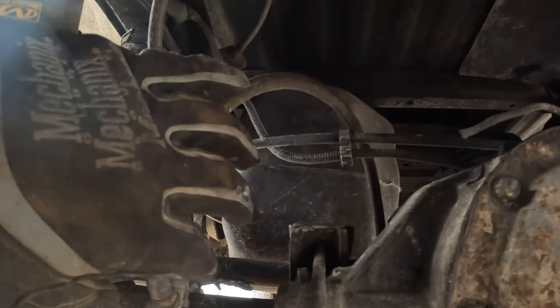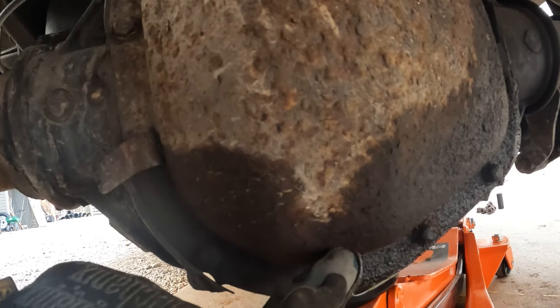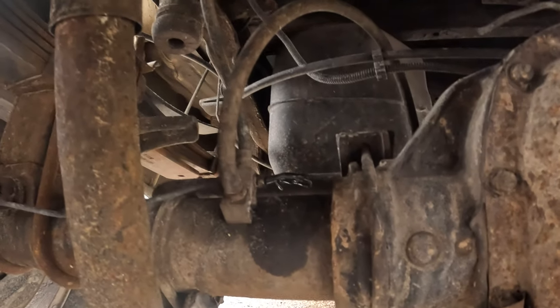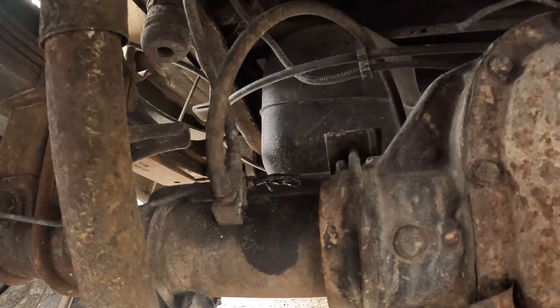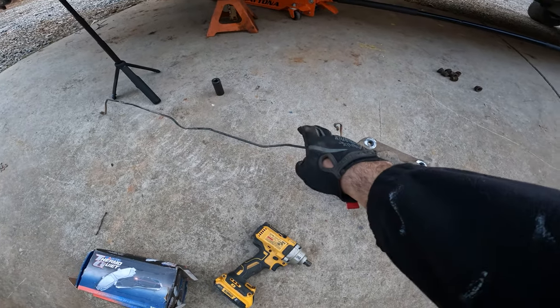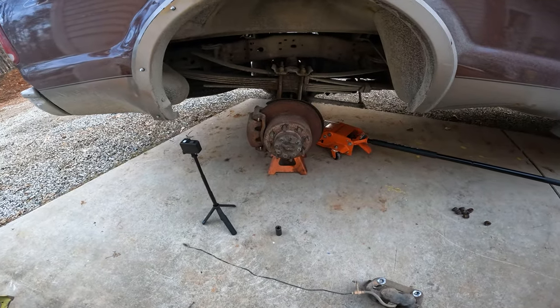Today I've got a used brake line off a parts truck and a caliper off a parts truck. I also want to address this issue. Looks like something's leaking here. So let's see if we can get these brakes back together. Here is my used brake caliper and brake line. So I guess I'm going to start by getting the old caliper off.